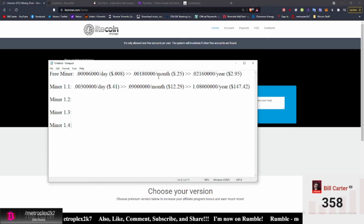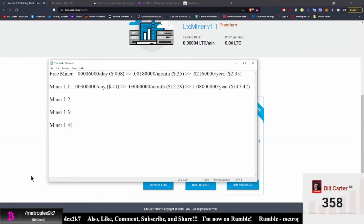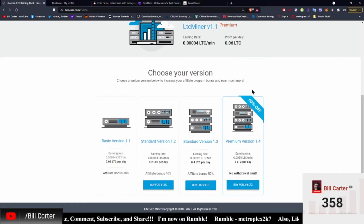I mean, just save it up. And another good thing about this site is if you go down to the bottom here, it says that this site has been running since 2018. So it's 3 years, and that's kind of rare in a lot of these type of sites. So, like I said, just be careful.